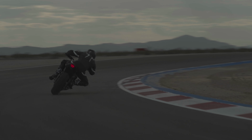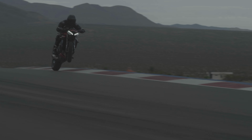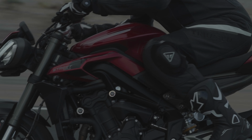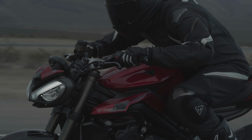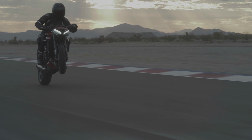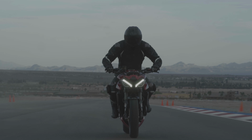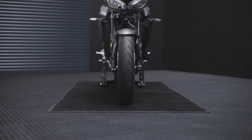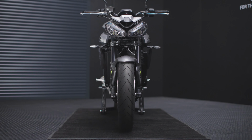New switchable optimized cornering traction control, also standard on all three models, supported by an IMU, continuously calculates the lean angle to ensure the optimum slip rate and torque control. The latest generation Triumph Shift Assist quickshifter, standard on all three models. Slip and assist clutch. Front wheel lift control, standard on all three models. Advanced new algorithms continuously monitor signals from the IMU to ensure smoother control and faster progress.